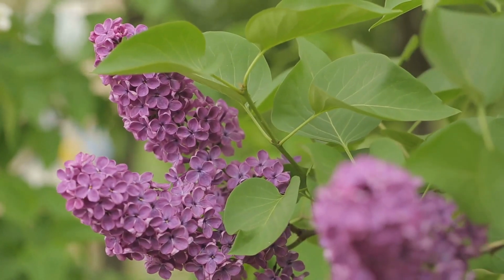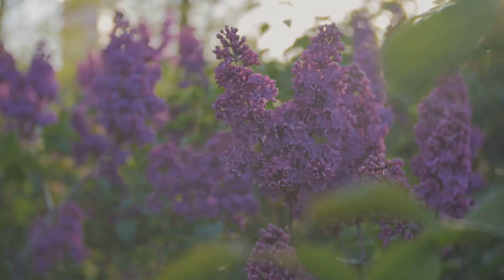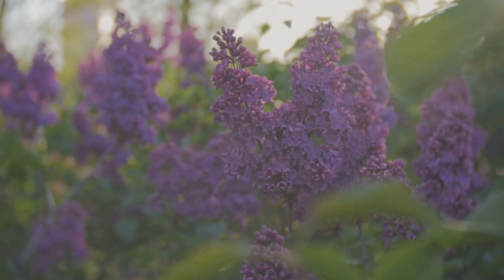Knowing that a lilac planted today might delight generations to come is a comforting thought. They are a legacy of beauty passed down through time.